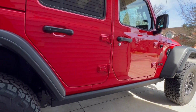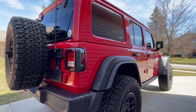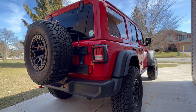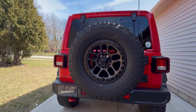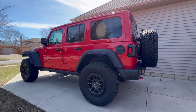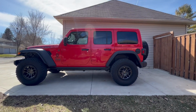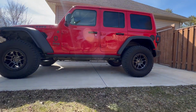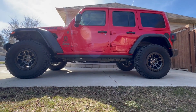So this is my Firecracker Red. It is really a firecracking type of red. It's real red, and it's a head turner. I absolutely love the vehicle. I always used a Toyota or some other brand vehicles, so coming to Jeep was kind of new for me, and I would like to share some honest review, which came to my mind after owning this vehicle.